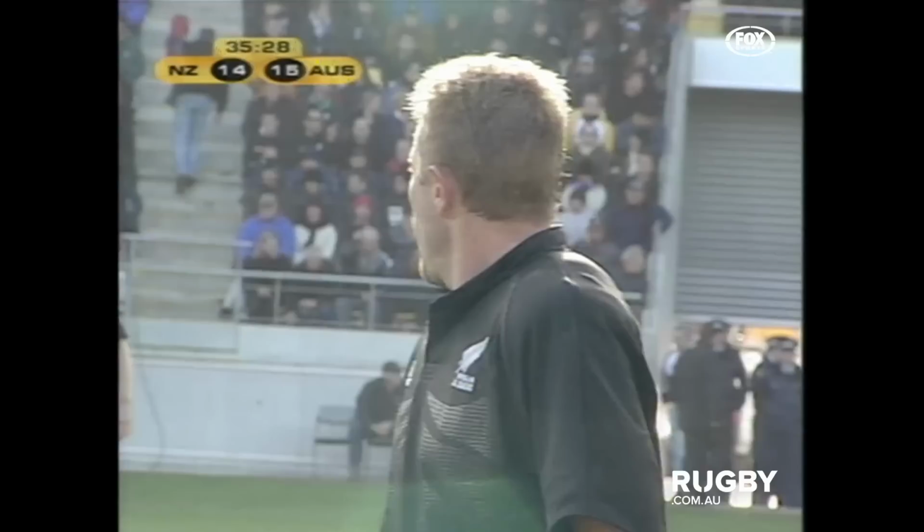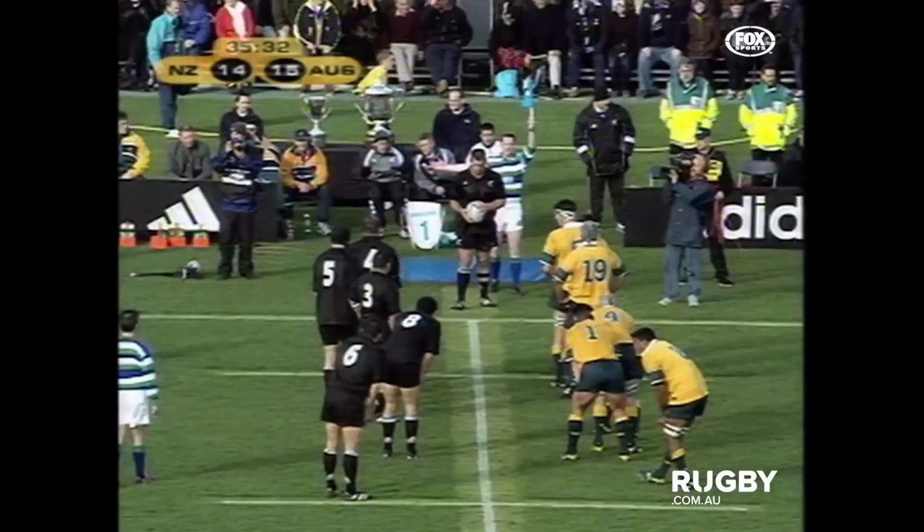Murray also may be kicked because he backs his side to steal this one back. You think so? That's a big call, Smithy. Let's have a look at this line out. Are you trying to put the heat on the New Zealand jumpers? Just the ball, just the ball.